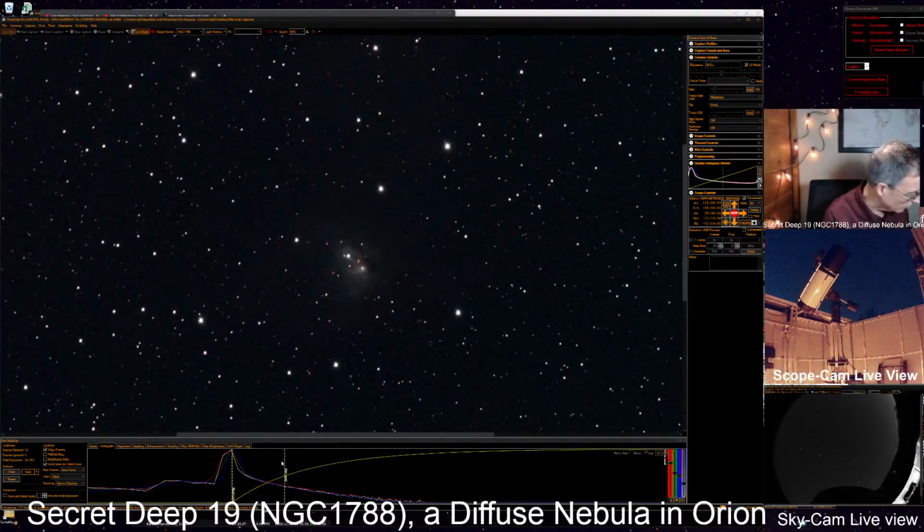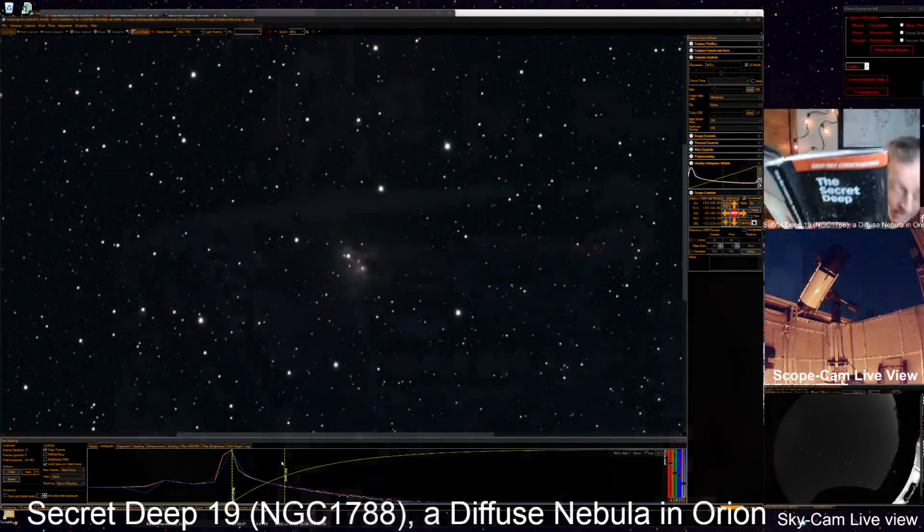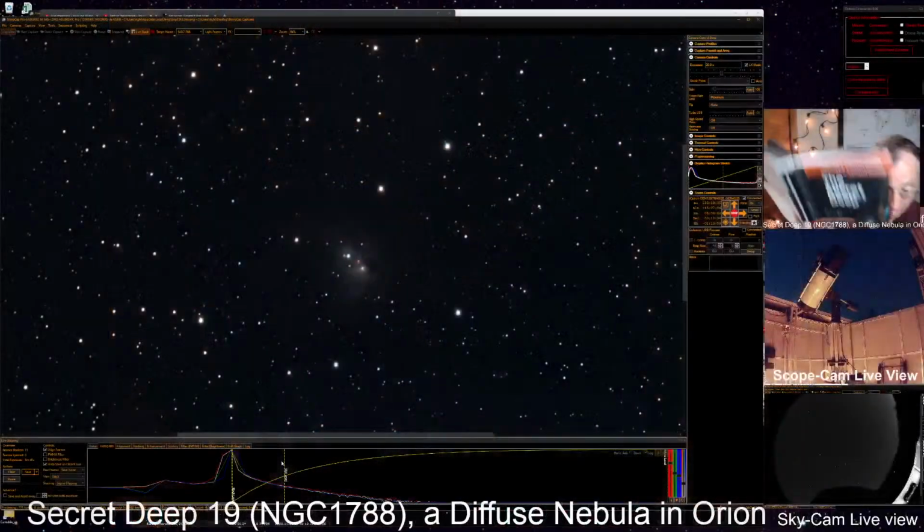So I'll just close by reading just a little bit more about Secret Deep 19, the Cosmic Bat. It's the Fox Face Nebula, a reflection nebula in Orion. It's chock full of deep sky wonders, Stephen James O'Meara writes. He talks about the ones we all know about, but this NGC 1788 didn't make the Messier list. It didn't make the Hidden Treasures list, but it made the Secret Deep list.